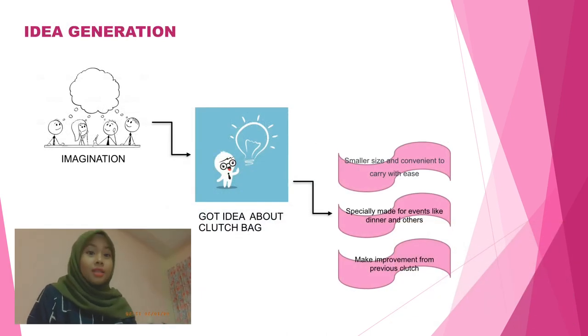The idea generation for Diana Clutch 3.0 came from our imagination, and then we got the idea of how to make a new version of the clutch bag, which is smaller and convenient to carry, specially made for events, and we made improvements from our previous clutch.